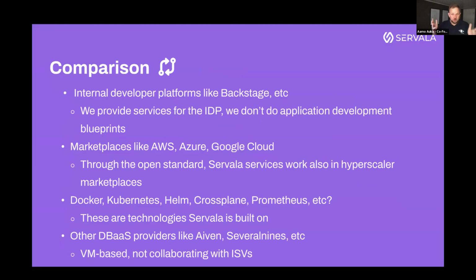Backstage is awesome, and other internal developer platforms, of course. They have a lot of documentation. How do you deploy your Java application? How do you deploy your Python application? How do you work with your AI stuff? Here's a blueprint, here's a default image and whatnot. This is not what we do.